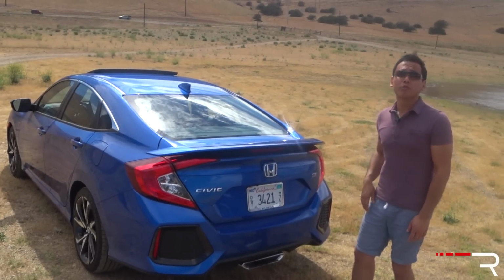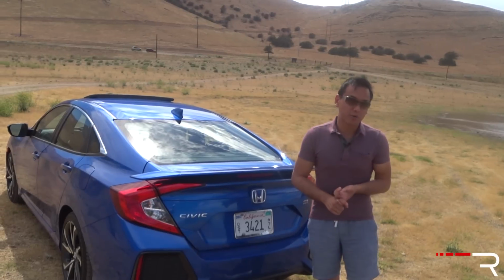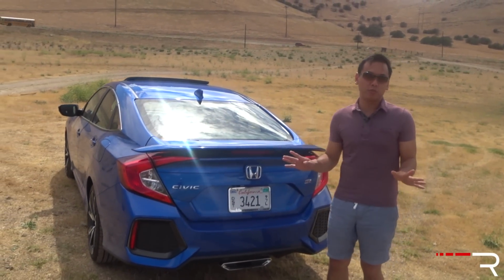But that also brings me to a couple of problems with the car. I think it's too quiet, honestly. I think it doesn't have that VTEC noise, which a lot of enthusiasts like. I think the exhaust is too quiet, which can be easily fixed with the aftermarket.